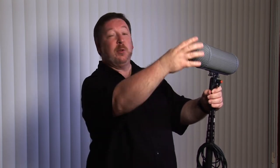Yeah, there's actually two covers that you can utilize with this. One is called a high wind cover, which is actually like a flannel covering that goes over this. And then there's the wind jammer, and the wind jammer is actually the furry cover that goes over it. In a very, very high wind situation, or if they're using huge fans, you often will use not only the high wind cover, but then the wind jammer on top of that. I've also known mixers who put foam windscreens on the microphone inside the Zeppelin if it's a particularly high wind situation. It really depends on what you're willing to do.